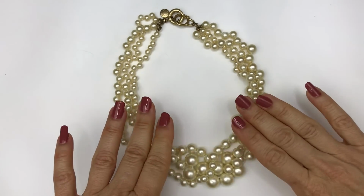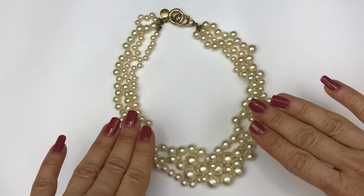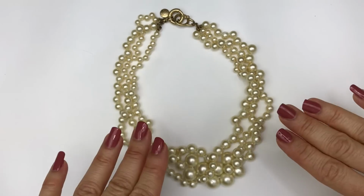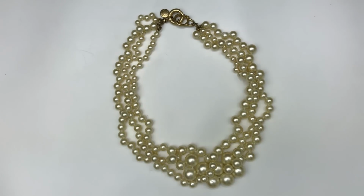And by the way, I did forget to mention that the price of this particular ThredUp box, the 15-piece jewelry rescue box, has recently increased. I paid about $50 including shipping, which makes each piece $3.33. So keep that in mind as I'm doing this unboxing.